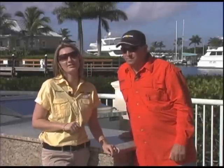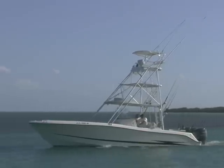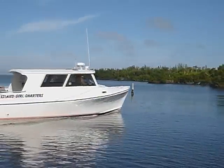Let's say you don't have a boat, you don't want a boat, and you're not planning on getting a boat. But you look out over the bay and think, man, I'd really love to get out on the water. Well, boats are sometimes like planes. You might be better off with a friend that has one. If you're looking for a boating alternative, we've got one for you, the Island Girl.